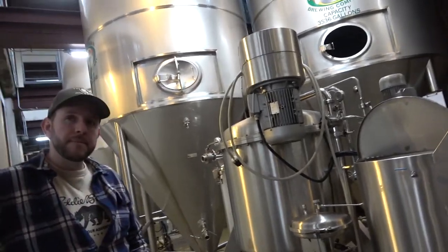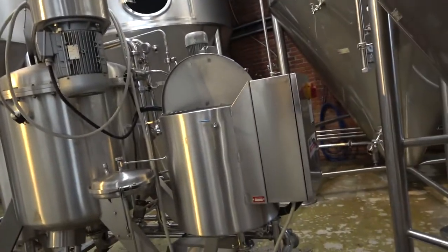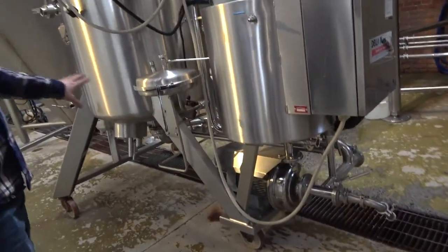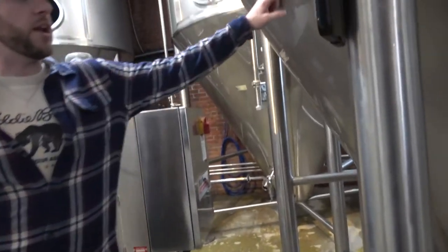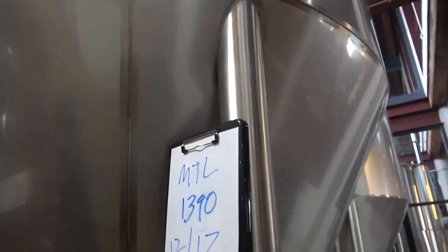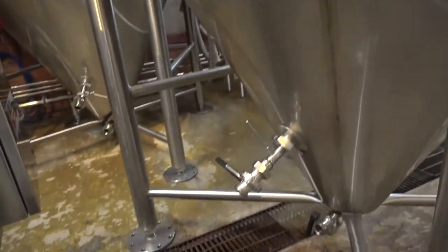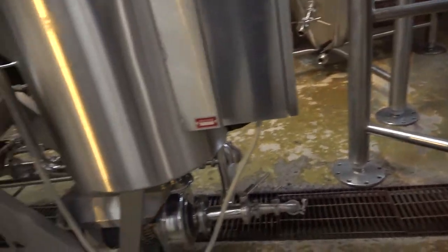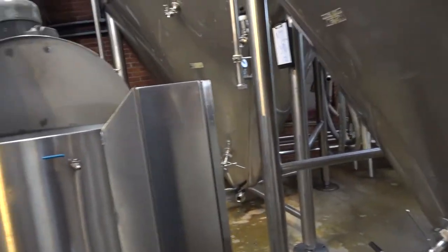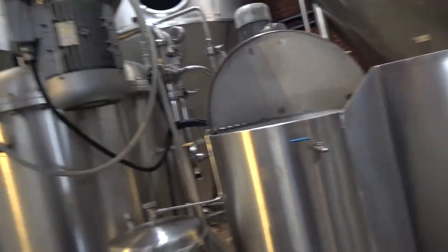And do you run the hoses to this? Because I see this is sort of on wheels. No, we actually run it where the tanks are. For example, this one right now currently has mountain water. So what we do is hook up a hose from the fermenter through the filter, and then run it back through the fermenter again to get it filtered.